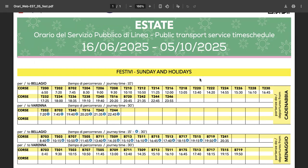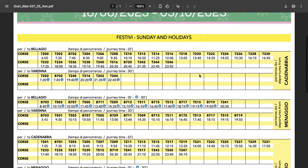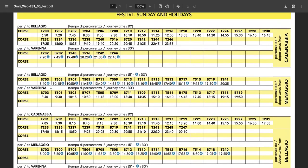Same thing here, if you're leaving from Cadenabia and you need to go to Bellagio, you just look at these times here. If you are in Menaggio and you need to get to Varenna, you look at these times here. Always bear in mind the numbers down here. You'll also see the journey time here too. For example, Cadenabia to Bellagio is 10 minutes. Cadenabia to Varenna is 30 minutes.